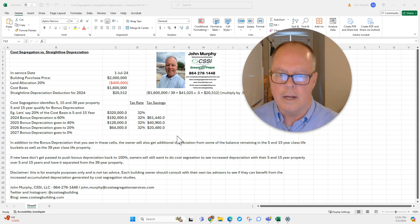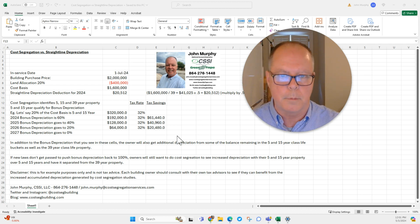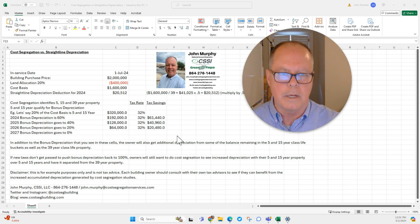Congress is considering, from what we understand, the House has passed a bill to bump bonus depreciation back to 100%. Senate has not taken this up yet. We don't know if it's going to get done. Who knows? This is the way the law exists today. So that's all that we can deal with.